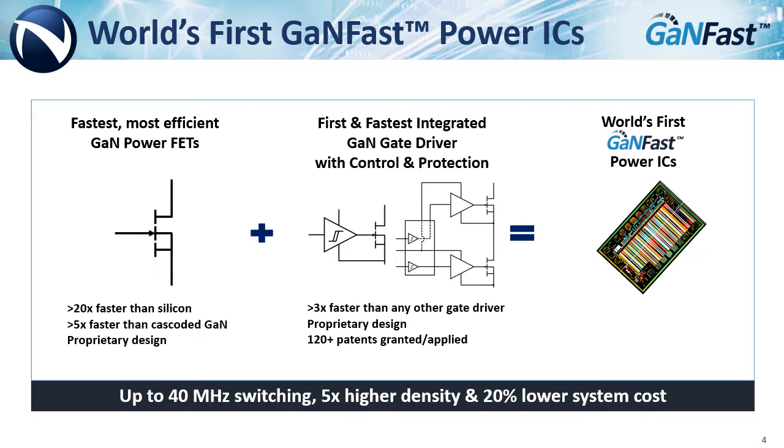As you can see, take the best GaN switch, add the best GaN driver, plus control and protection, and you get the world's first GaNFast Power ICs. Navitas uses a proprietary process design kit, or PDK, to create robust, high-frequency ICs. Over 120 patents cover device structures, packaging, applications, and systems. High speed drives high density, and in turn drives lower system costs, as we'll come to later in more detail.